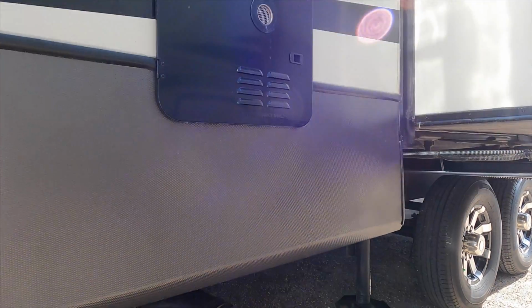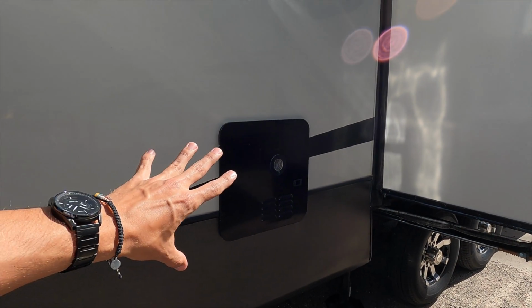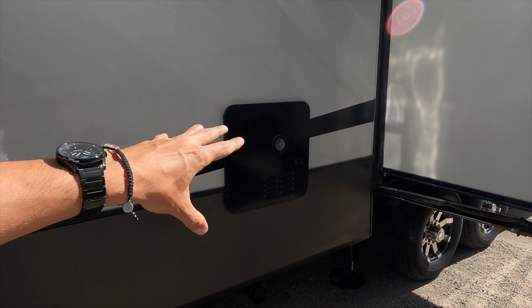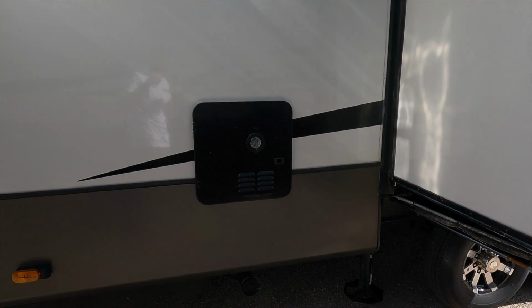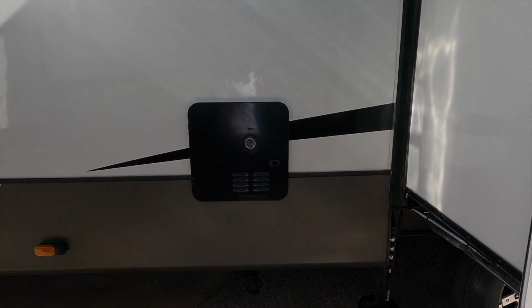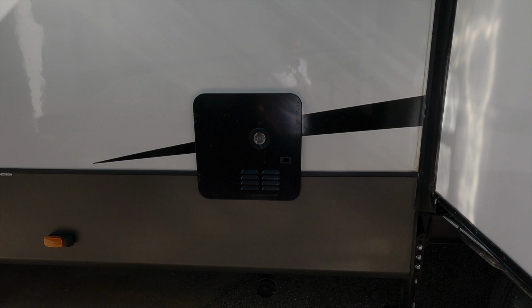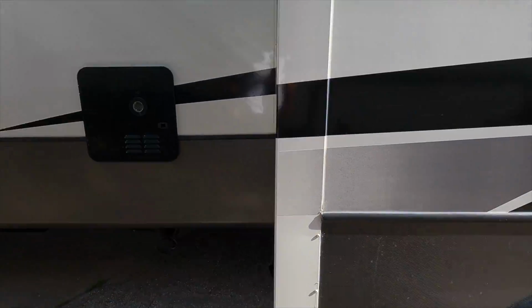And then you have a tankless on-demand water heater. So tankless on-demand water heater, that is something that is very unique about this model here. And I love that it comes with that, especially because so many people want to use this model for full-time living, and that definitely helps making your experience more comfortable, having that water and that hot water that's always available and unlimited as long as you have a water supply.